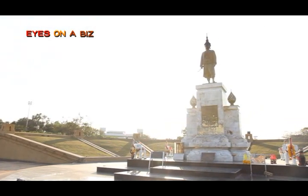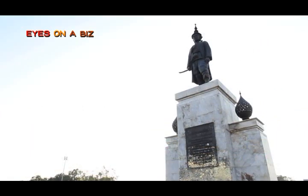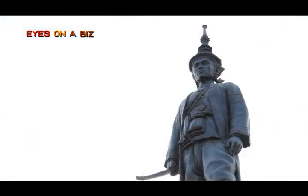Today, I'm in Lopburi, where you can see around me. This is the monument of Somdet Panarai Maharaj, a landmark of Lopburi.